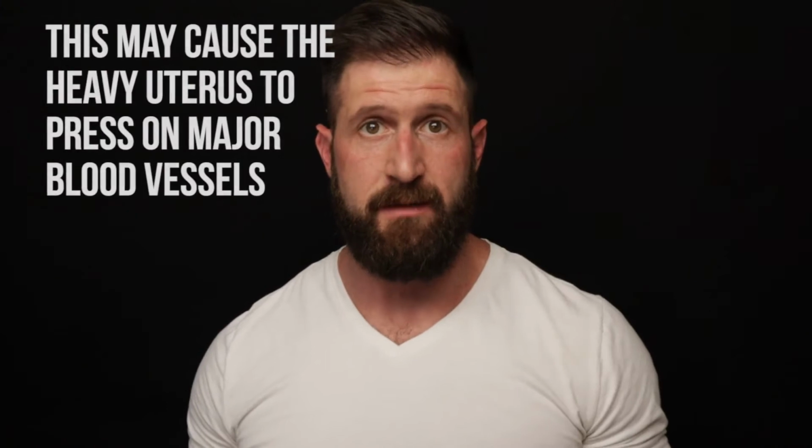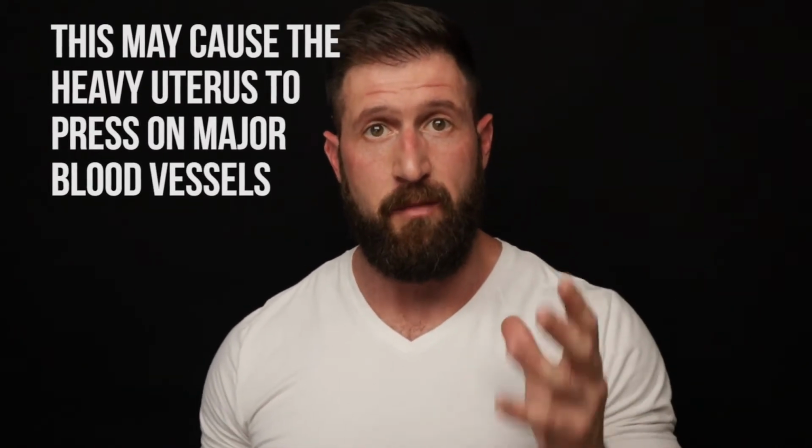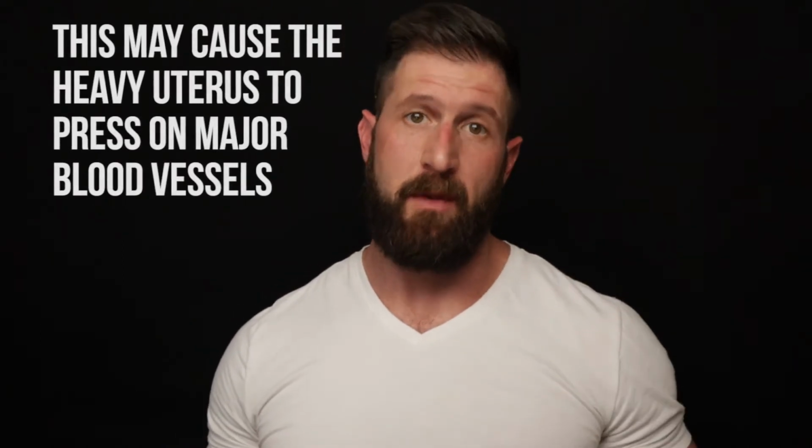Expecting mothers, especially those in their 6th month of pregnancy, should avoid sleeping on their backs, as this may cause the heavy uterus to press on major blood vessels such as the inferior vena cava, which has a role to return blood to the heart, which could lead to a drop in blood pressure. Digestion. Studies confirm that left side sleeping helps with digestion.